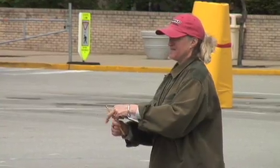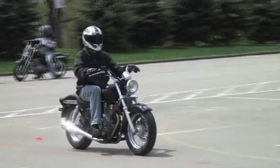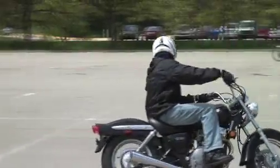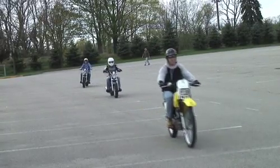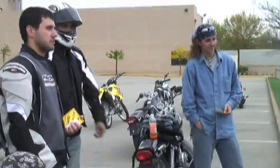There are 4 things that we test the students on. They have to know how to corner well. They have to know how to stop the bike in an emergency stop well within a certain amount of space. They also have to be able to swerve effectively and safely, and then they also have to do that limited space maneuver. They have to be able to stay calm as they're moving the bike really slowly in a very small amount of space. Tammy, there you go.